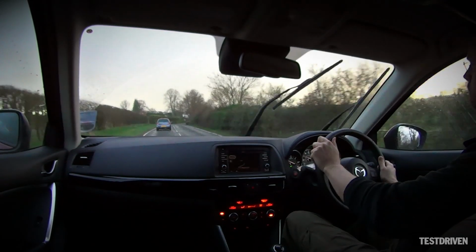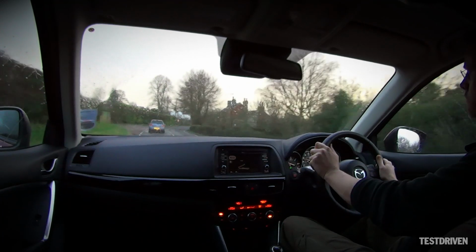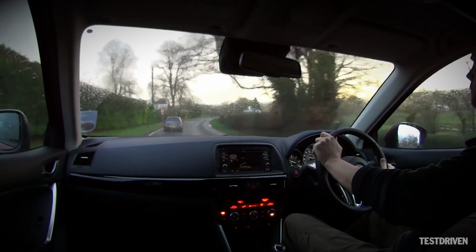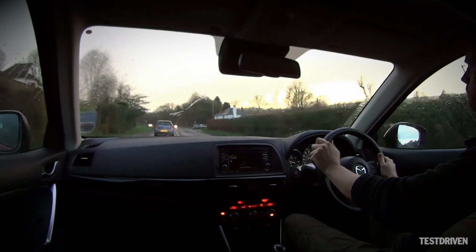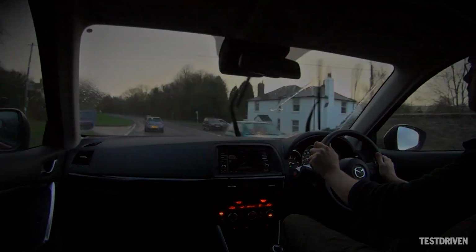In fact, our only gripe with the CX-5 is the lack of an entry-level model to compete with the new Nissan Qashqai, the CX-5's starting price of £21,595 being some £4,000 more than the Nissan. That said, however, it's possible Mazda have the answer waiting in the wings in the form of the recently announced 1.5-litre diesel engine. Time will tell.